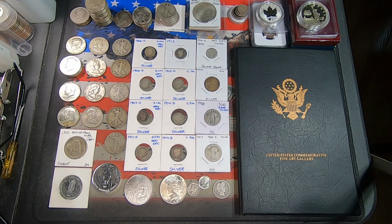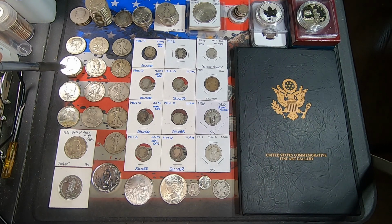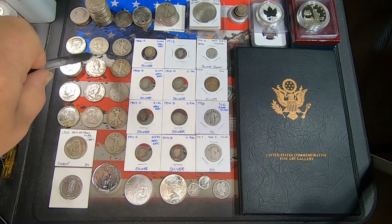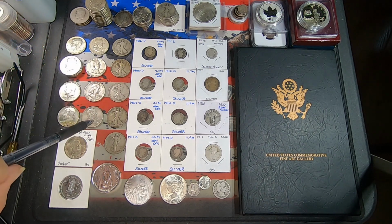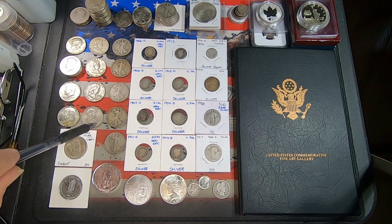Okay, I got the second package laid out here. Got some auction purchases. Actually got one that was a bag pull win, and some tier donations. We'll go through these. Got a 66 40% Kennedy. We got 4 67s. Got a 68D and a 69D. 90% silver Benjis. Got a 50 Philly, 52 Philly, 57 Philly, 63 Denver. Actually, that's a 52 Denver, 57 Denver, 63 Denver.